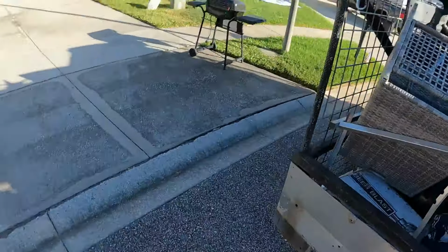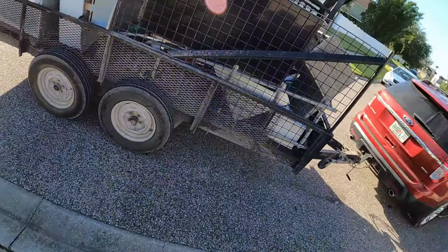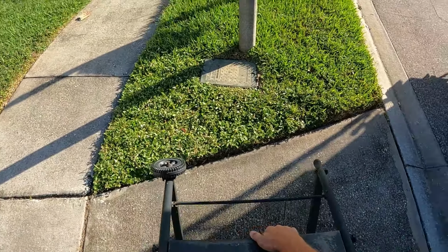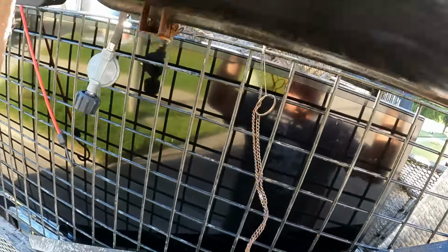A little grill. Grill week continues. You're small, we'll put you right up there. Get off of there, lizard, there you go. Run away! Come on. What am I stuck on, guys? I see what we're stuck on.